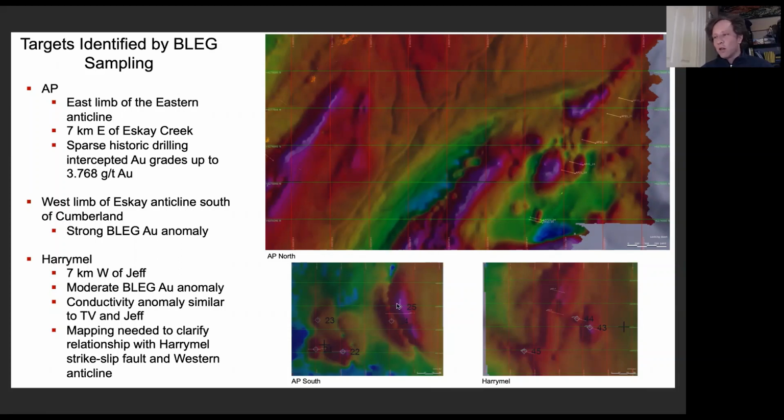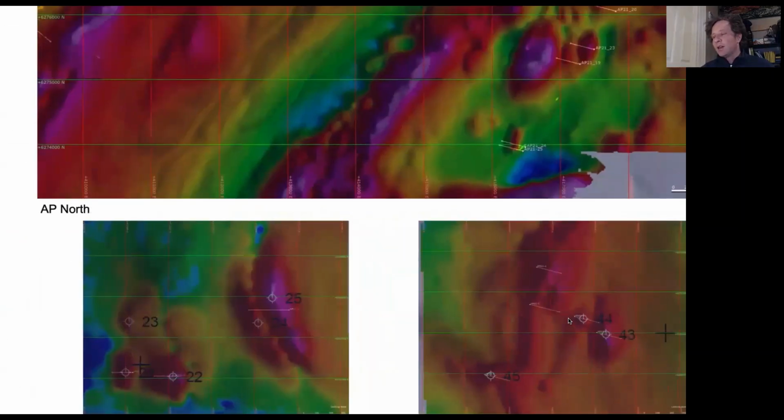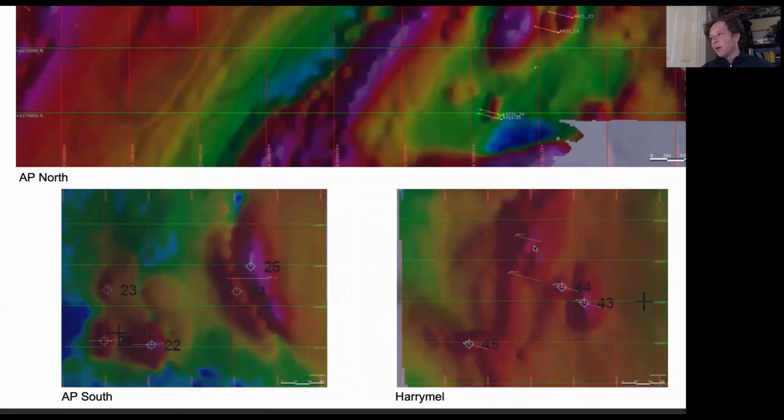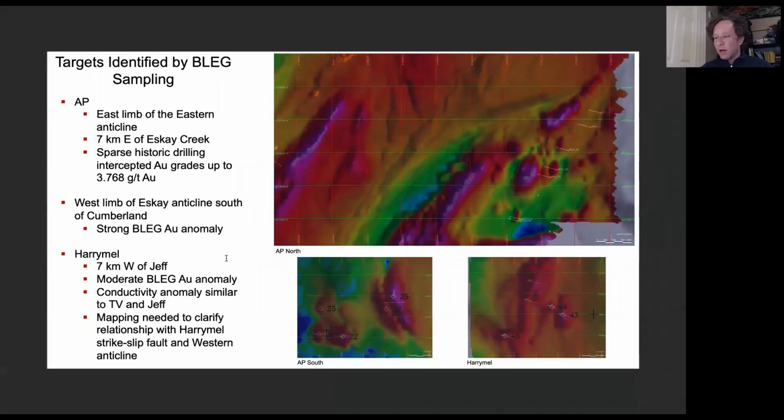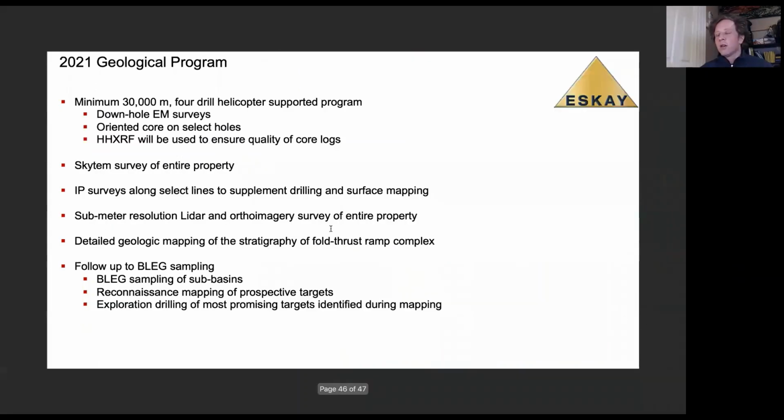So we'll be drilling that. We'll be drilling the southern end of this trend that's just across this thrust fault to the east of TV and Jeff. And then on the eastern anticline, we did get some overlap with our SkyTIM conductivity survey, and we're able to show we have very similar conductivity anomalies to what we see at TV and Jeff here. So we'll be drilling those as well on the western anticline. So a lot of targets.